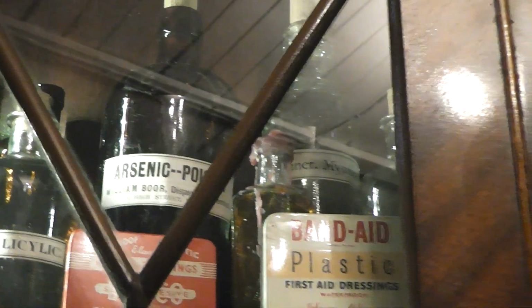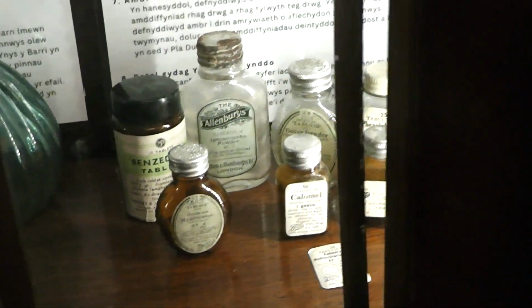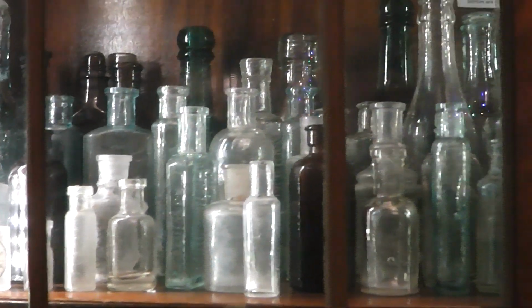Cabinet of Curiosities. That book looks up my street. Arsenic, poison. Laxatives. Oh wow, herbal medicine taken through smoking a clay pipe. Oh, a glass eye. And absolutely tons and tons of old bottles. Shout out to Travelling Bottle Digger. He would love this.